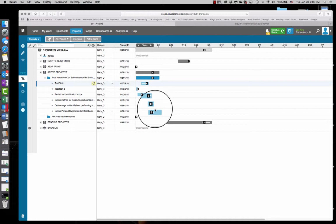Firms that have teams with a finite number. In other words, it's not a one-to-one ratio between individual and project. Sally is not just working on one project. Sally is working on many projects. That type of team structure that bills hourly is also very important.